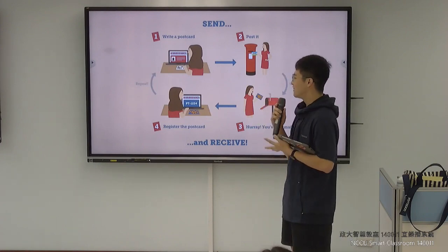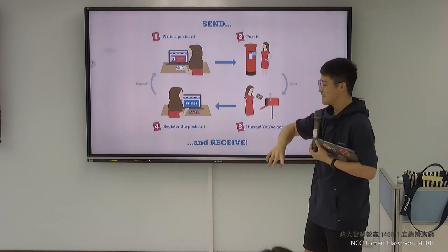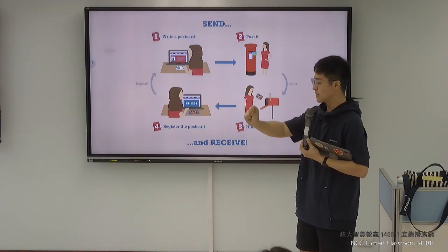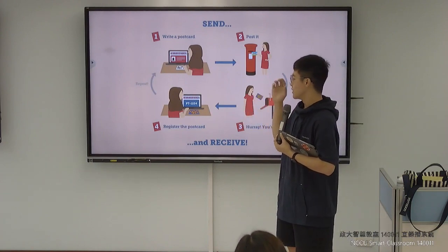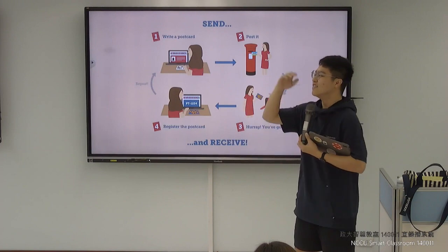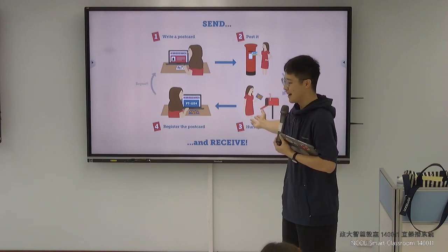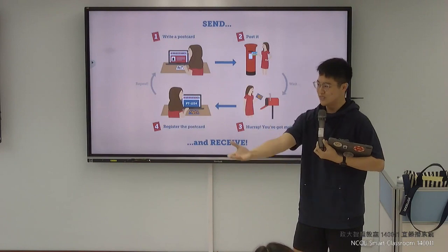So you can write anything on it, and then you post it, and you send it. And after he or she gets it, he will register with the postcard ID, so that you can know that the postcard has arrived successfully. And after that, another stranger will get your information and your address and another postcard ID, so that he or she can write a postcard back to you.